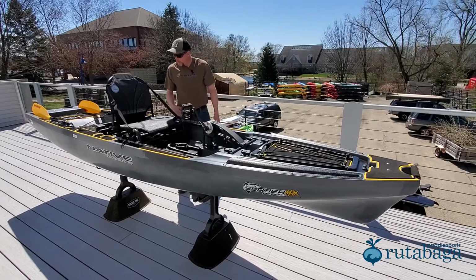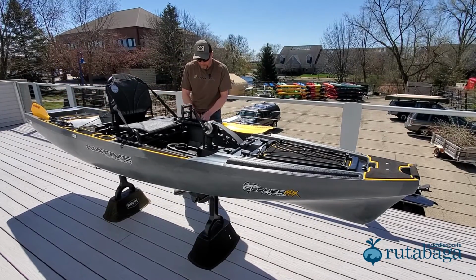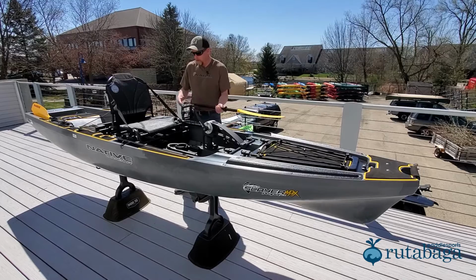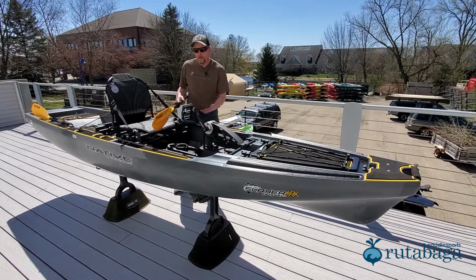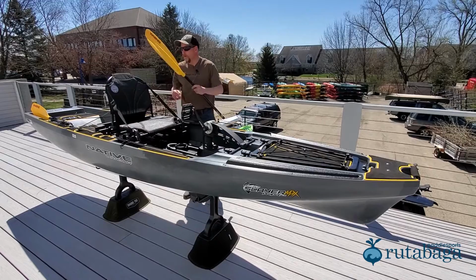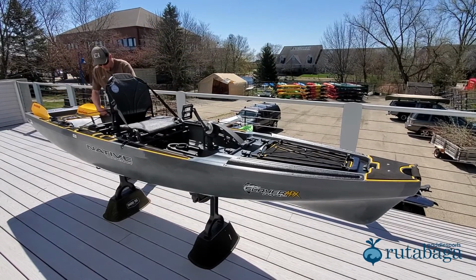Going back to here, we've got a couple of bungee secure spots if you do want to put a rod here, temporarily hanging off the front, or half a paddle or your entire paddle on the opposite side of the rudder controls. You can do that. So again, just a couple other bits and pieces that you can secure rods, paddles, anything to.